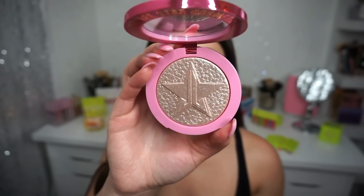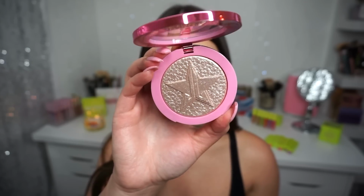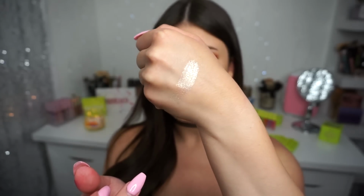So there are three, one of which stands out to my basic self, and it is stunning. This is the shade Diamond Wet. So this is Diamond Wet, and these retail for $32 each, so they are a little bit more pricey than the regular skin frosts. This is intense. So there is Diamond Wet swatched.